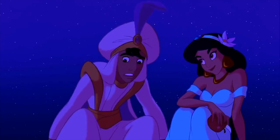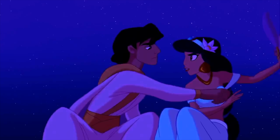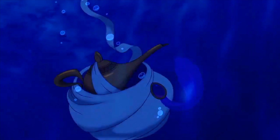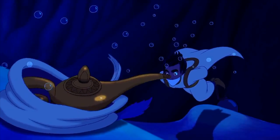Staying in the same scene, Jasmine has realized a long time ago that he is not who he says he is. So take note that she rips off his hat and there is no lamp inside of there. But just a little while later in the movie, when Aladdin is thrown in the ocean, we can see the hat float down and the lamp is clearly visible.